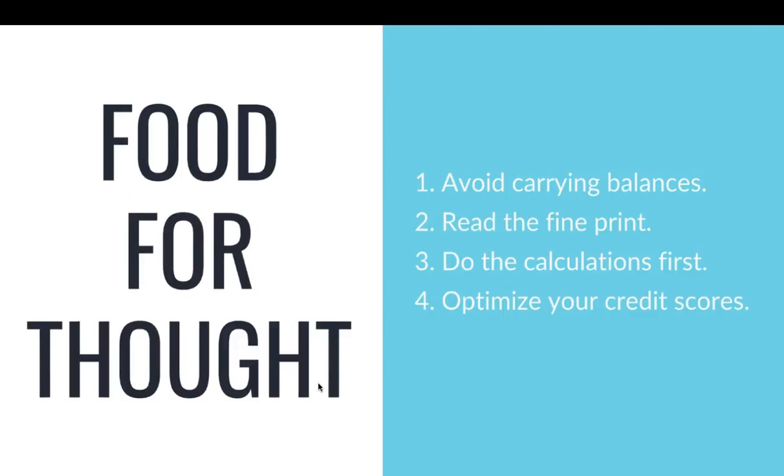So I want to leave you guys with a little food for thought for now. I want you to avoid carrying balances on your credit cards. Another thing, you need to read all the fine print on your credit cards and on your loans. Okay, your credit card terms and conditions have everything you need to know about late payments, grace periods, and how much they're going to charge you for APR. Even if you pay late, they'll even raise your APR. So these are things that you really need to know. So take out your terms and conditions on your credit cards and read them.